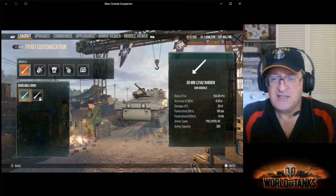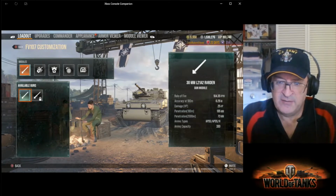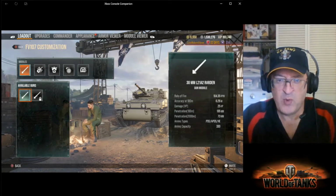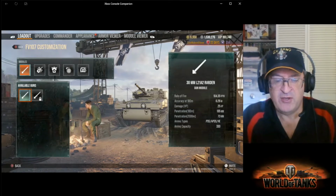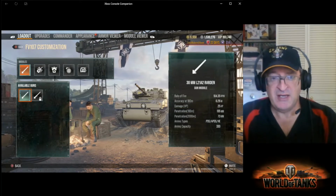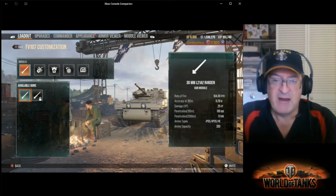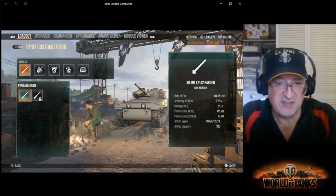Now watch what it does to this accuracy. 0.26. Basically what that means, to the best of my understanding, is at 100 meters, when you aim at the target, it will deviate up to 0.26 centimeters away from target. So it's going to hit. 0.26 is very good. Anything under 0.3 is very good because most of the time you're not shooting at a guy at 100 meters, but more like 300, 400, or 500. So we want that number down as low as possible. You get below 0.26, it's going to be legendary.